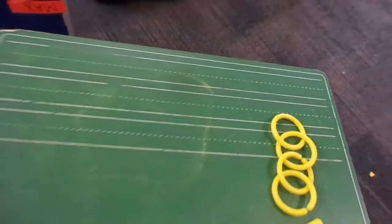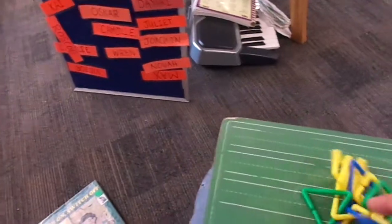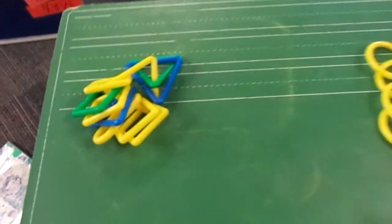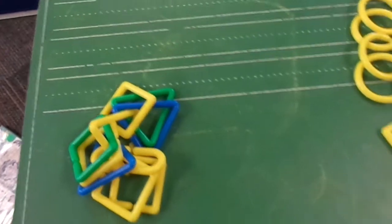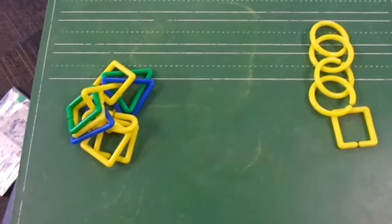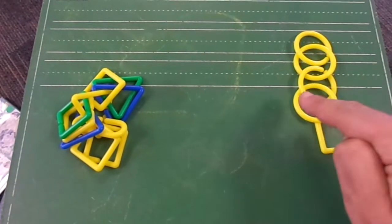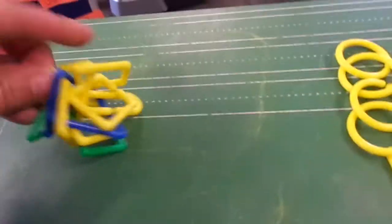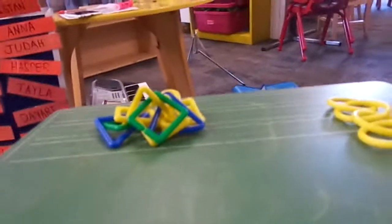Okay. Alright, one more. Let's do one more fun one. Ooh, this is tricky. This looks like keys to me. Which group has more? I think we're going to have to count them to figure it out. Remember, this group has 5. 1, 2, 3, 4, 5. How many does this group have? We might have to take them apart. Let me put you guys right here.